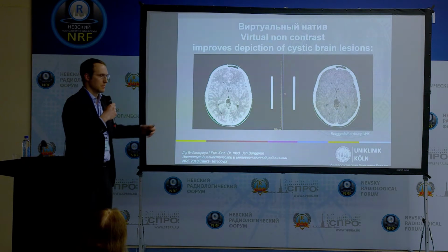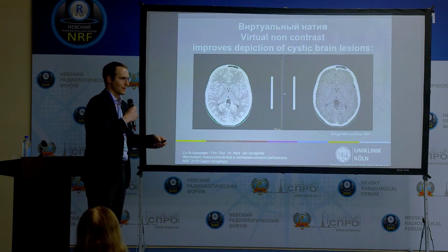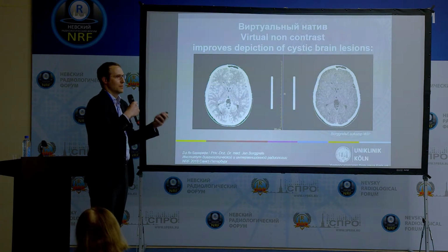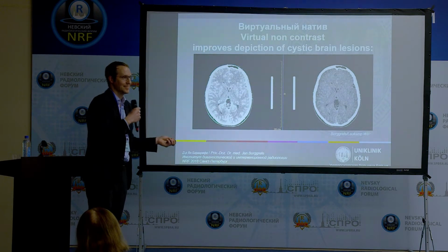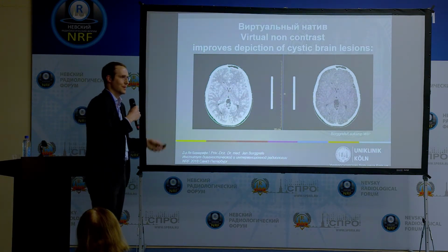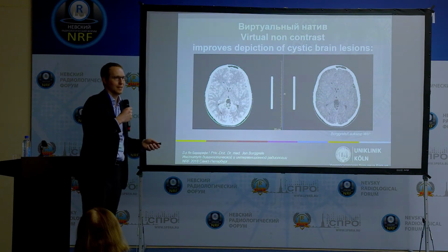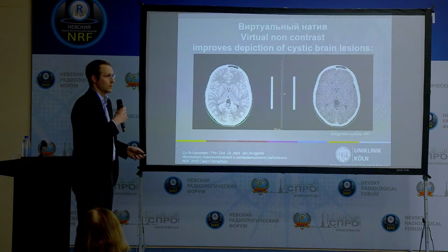A lot of other clinics don't really know about spectral CT, but one clinic does. We have a stereotactic neurosurgical department, and they truly love our spectral CT and bring all the patients to it because they like the VNC mode of the images. They like that the calcium can be subtracted from the images.